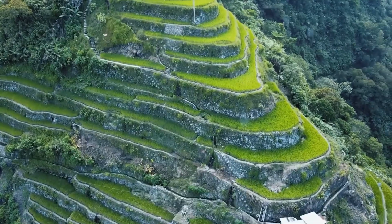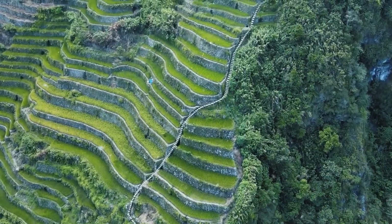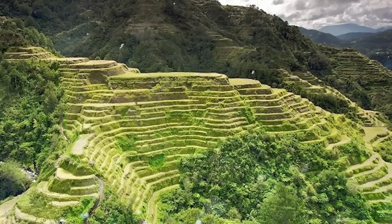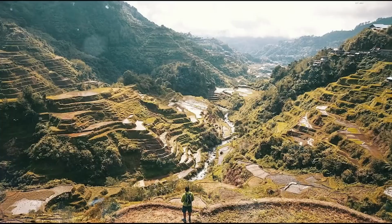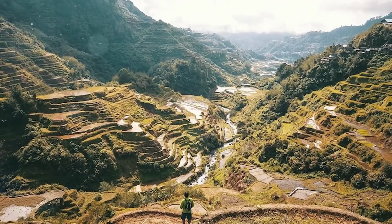These are the rice terraces of the Philippines. They're a pretty breathtaking feat of ancient engineering. These terraces, carved into the steep slopes of the Cordillera Mountains over 2,000 years ago, are often called the eighth wonder of the world, and for good reason. The terraces were designed to grow rice, but the real magic is in how they were built, using the natural contours of the land and without modern technology.